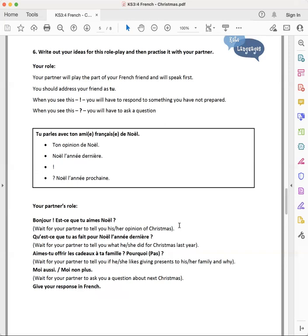Qu'est-ce que tu as fait pour Noël l'année dernière? Wait for your partner to tell you what he or she did for Christmas last year. So you need to say what you did for Christmas last year. Again, in the reading task and in both translation tasks, there are sentences that you can adapt to talk about what you did for Christmas last year. I'm recording this in December 2021, fully aware that Christmas 2020 was a washout and you probably didn't do anything. So apologies for that. But hopefully in a few years to come, we won't be so bitter about wanting to talk about last Christmas.